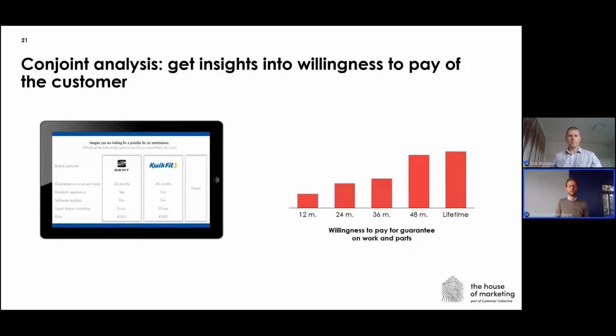For example, that increasing the guarantee from 24 to 36 months represents an increase in value, but the step you're making is not that big. From 36 to 48, on the other hand, is way more value in the eyes of the customer. And then again, if you offer 48 months or a lifetime guarantee, that doesn't matter too much for customers. At the time we were doing this project, SEAT offered its customers 24 months guarantee, and you can already guess what we advised them to do.